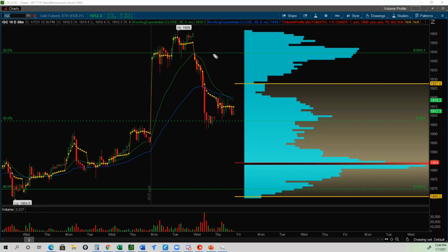Y'all, this is beautiful. First of all, let's look at volume profile. Volume for the last 10 days is here, baby. This is where the most volume is traded, right? And this is one standard deviation above, standard deviation below. Would not surprise me to see price chunk back down to that little point of control. So this is volume profile over on the right.